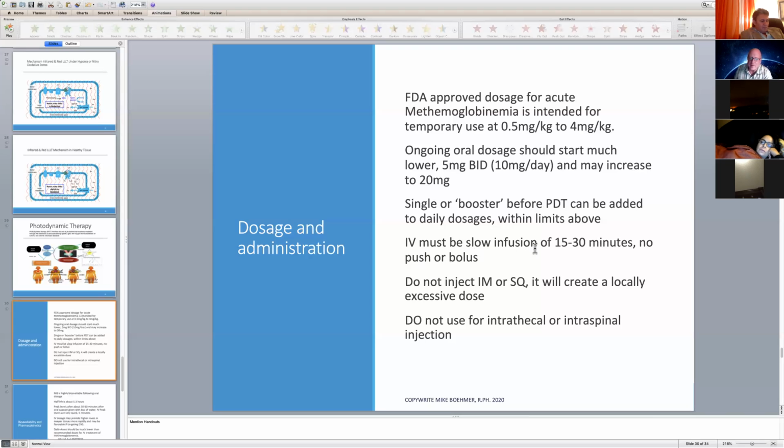If you use intravenous methylene blue, which we do have available, you use a slow infusion over 15 to 30 minutes, but you don't push or bolus it because you get too high of a localized level. Because remember, it's a redox buffer, so you're pumping a redox buffer, and you've got to go slow and let it mix and come to equilibrium with the blood. So you don't inject IM or SQ, basically same thing. It creates a locally excessive dose, and it is not for use intrathecal or intraspinal. That was something that came up in the FDA research. They didn't recommend doing that.